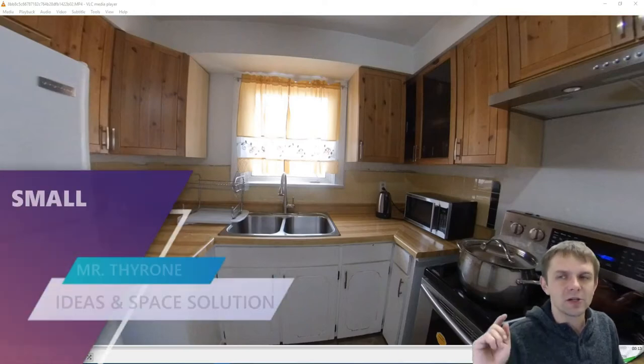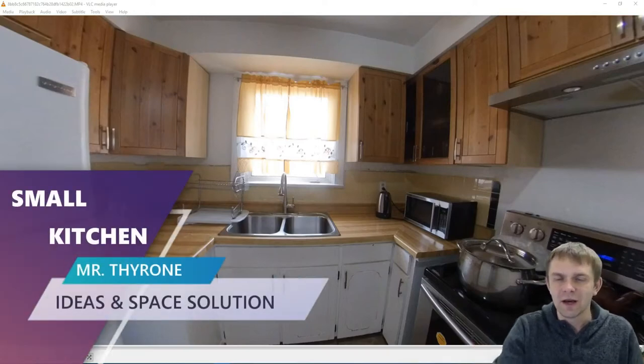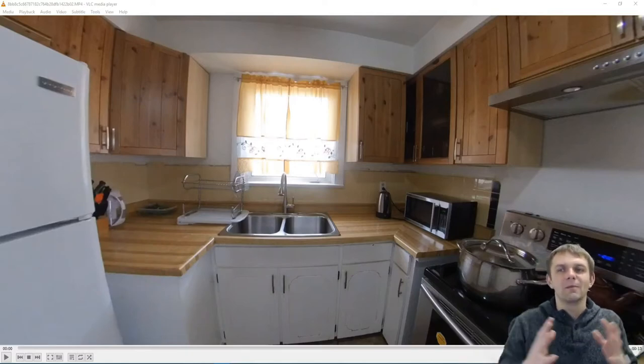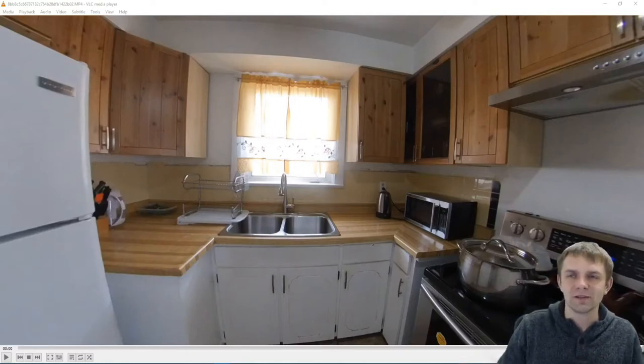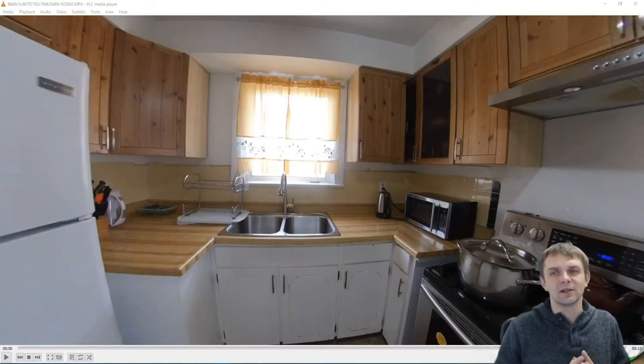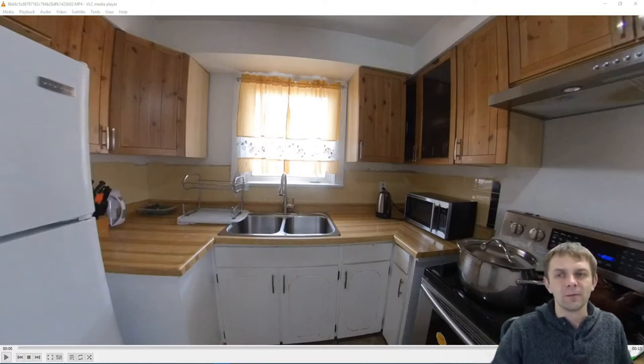Today we have a new project. It's a kitchen for Mr. Tyrone, and it's a fun little space that's been working for them, but it's been super, super tight. They want to open it up and enjoy the space, they want to entertain, and they want to have fun in this kitchen. And it's kind of hard with this little space that they have right now.